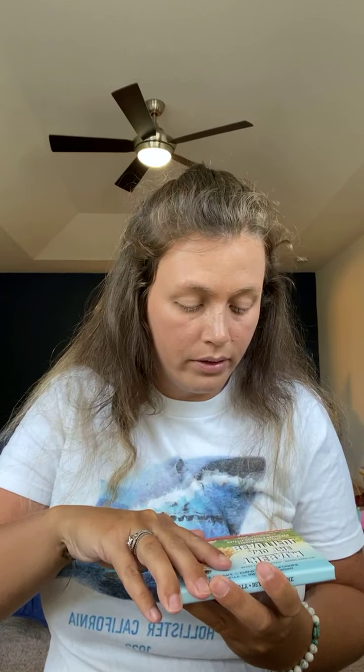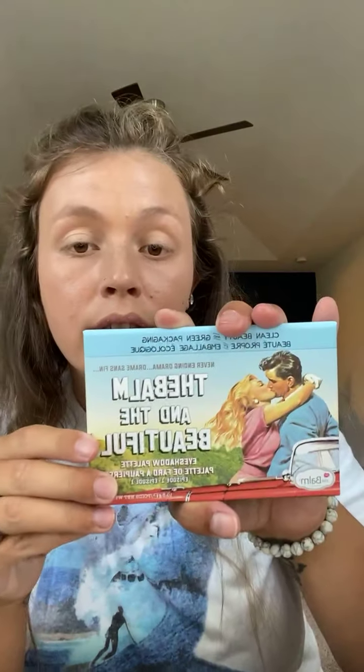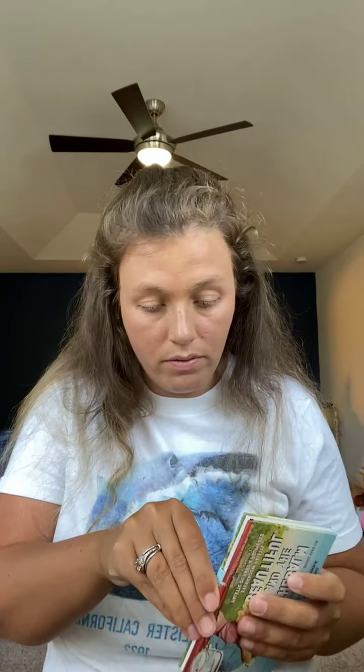So that gets 1. The Balm and the Beauty eyeshadow palette. Clean beauty and green packaging. Never ending dramas. Okay, yeah. That's kind of cool. Let's see. I don't even know if I've heard of the Balm Cosmetics before. It says episode 1, and then it just has it in, I'm assuming, Spanish also. Hi, Tiffany. Which is cool. Oh, okay, I need to open.